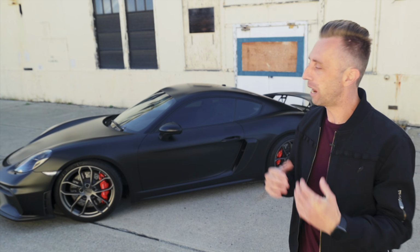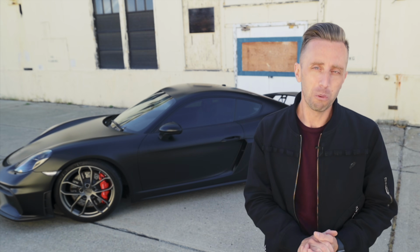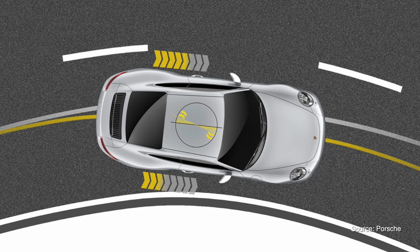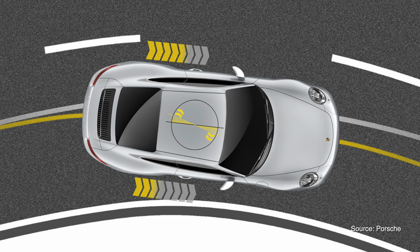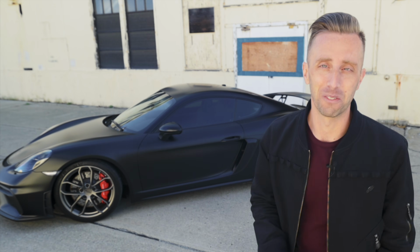Now, in addition to the aerodynamics and such, we need to put down that power to the wheels and do it appropriately. So this does have a limited slip differential with Porsche's torque vectoring, which basically just means it can brake the individual rear wheels to give you the right amount of dynamics to get this car around those curves.